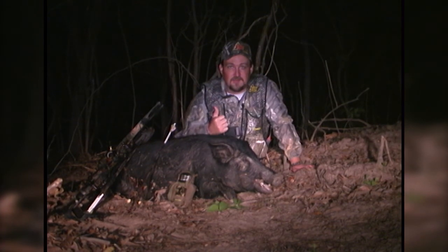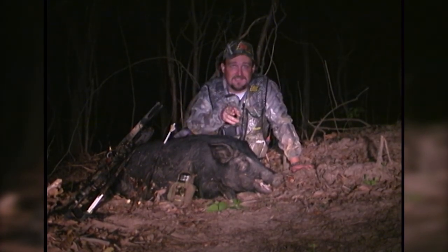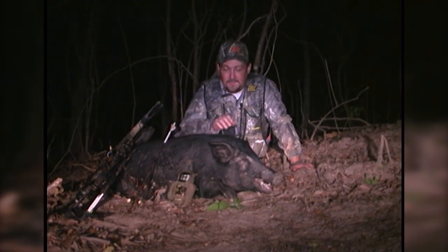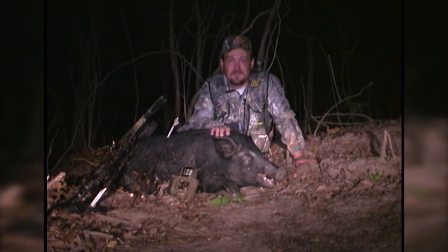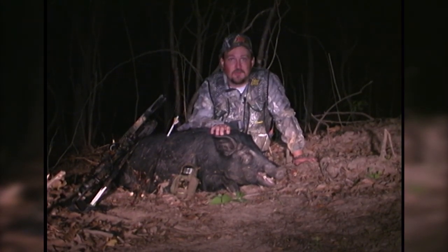They were watering at this little old pond. The only trail that didn't join up was about 60 yards out, and that's the one they all came through, all the bigger ones anyway. And it was so dark this evening, it's hard to get good camera light late in the evening. You can still shoot, but it's hard to film it. I'm really not sure what we got.